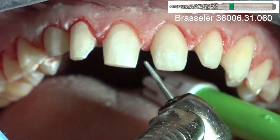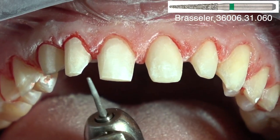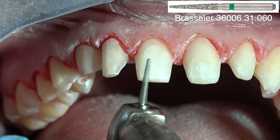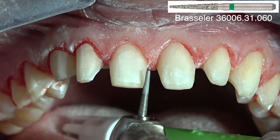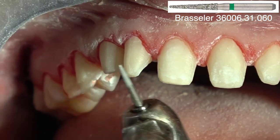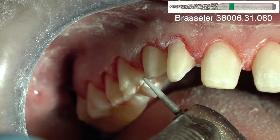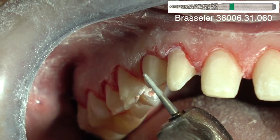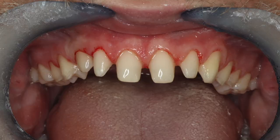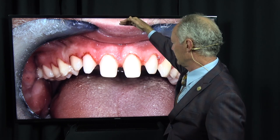So you round all the line angles except the incisal palatal and the interproximal palatal. You want those to be 90 degrees. This is that same straight burr, the 00631. Round these incisal facial line angles. The incisal edges of the central incisors are prepared so that those edges are parallel to the pupillary line.